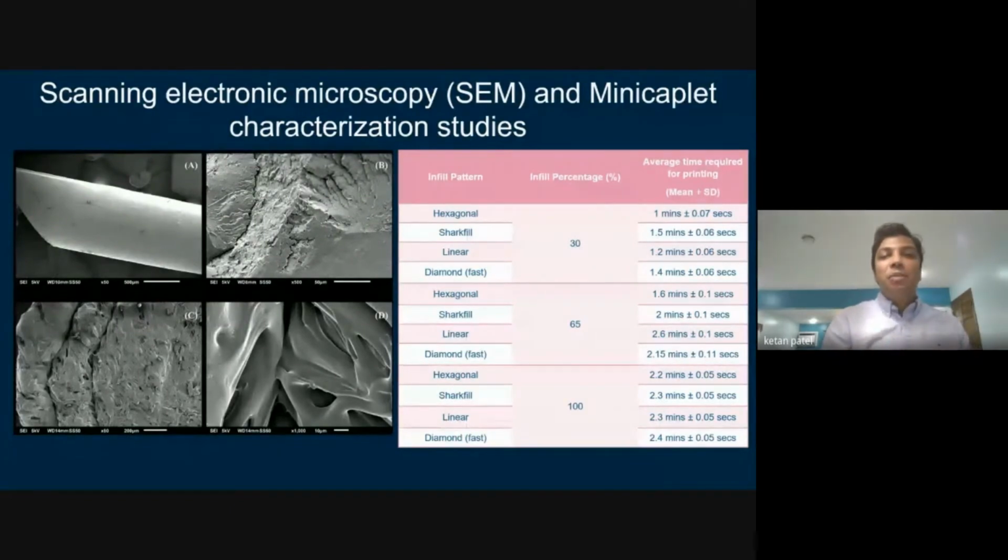So this is the SEM study. We do scanning electron microscopy to understand the surface. Is there any drug precipitated on the surface, or what kind of surface is it? Just a conventional microscopy study to understand if there is any surface precipitation of the drug.